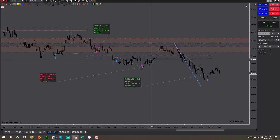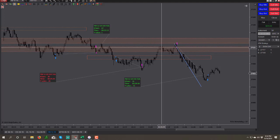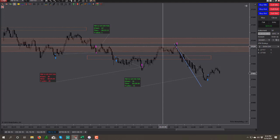So as the market came back up into this area here, this is the area that I was looking for, but as you can see, I didn't get a rotation here. This came close. This was too late here, so I did not want to chase this candle here, as that's not what I like to do. Plus my risk was all the way up there.